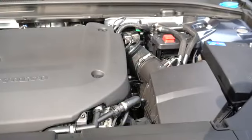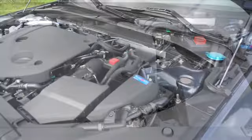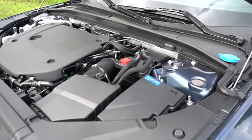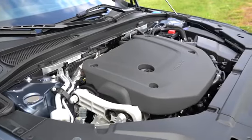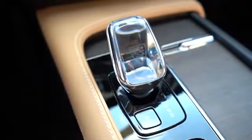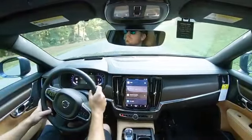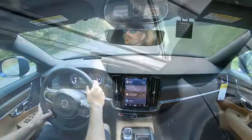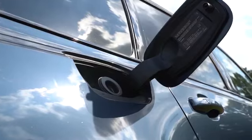Powering the V90 is a 2-liter turbocharged 4-cylinder with a mild hybrid system, putting out 295 horsepower at 5,400 RPM, 310 pound-feet of torque coming in at 2,100 RPM. That power being sent to all four wheels through an 8-speed automatic. 0 to 60 time coming in at approximately 6.1 seconds. That's plenty respectable there, with MPG numbers coming in at 22 in the city, 29 on the highway, taking premium unleaded fuel.